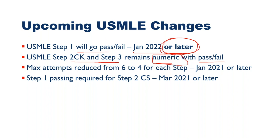They will also reduce the maximum attempts that you can take the exam from 6 to 4 for each step. This will take effect next year sometime. We don't know when. It could be as early as January or later. And then finally, they are now going to require Step 1 passing before you can actually take Step 2 CS. Again, that will take effect sometime in March 2021, or later.